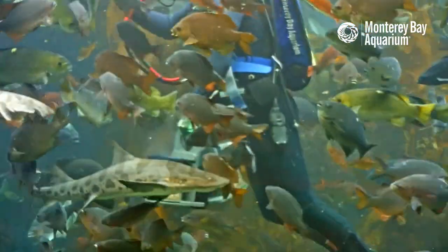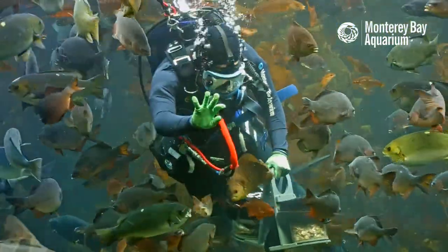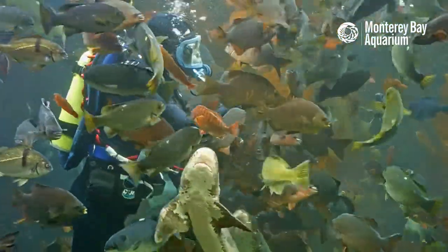Right now, they seem to be rubbing up against you, rubbing up against each other. Are they this social in the wild? No, that's a good question. So leopard sharks are probably one of those shark species that are the most social at different times of year that you'll see out here along the coast.